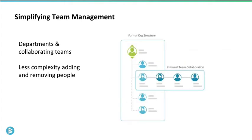The last piece in this release that is sort of worth calling out or itemizing is that we're doing some work to simplify how you manage teams. And that's a little bit plumbing, to be honest, which is sort of behind the curtain that you won't see.